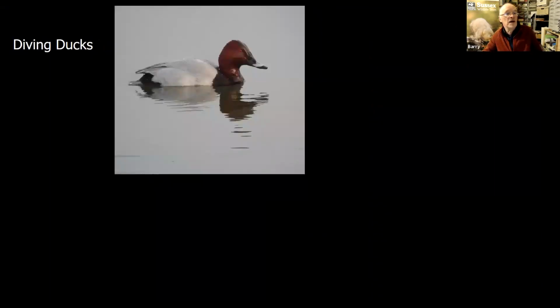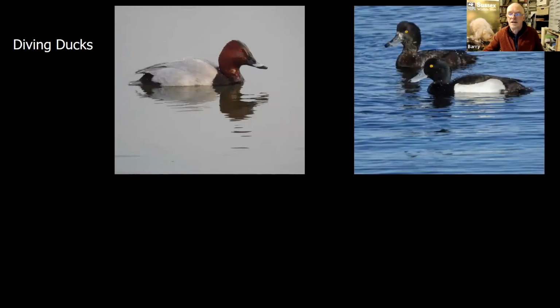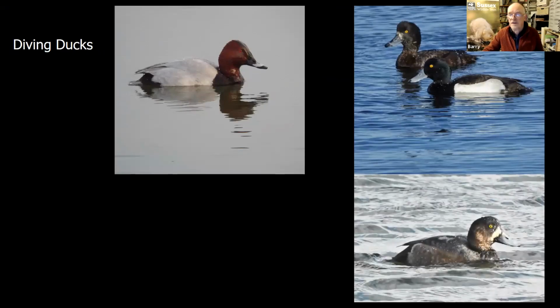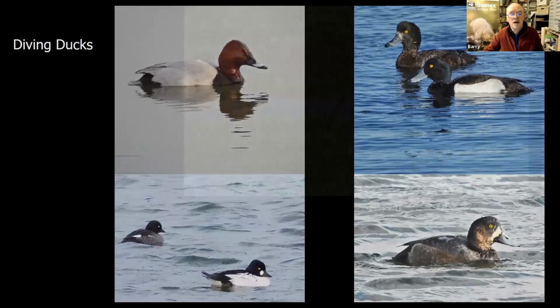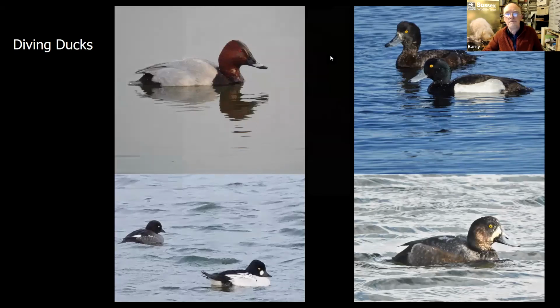Then there's another group of ducks, the diving ducks. This is the pochard and the familiar tufted ducks, and the less common but very similar looking scaup and the goldeneye. And these ducks are getting their food from the deeper gravel pits, and they can be frustrating to watch because sometimes they spend more time under the water than bobbing about on top.